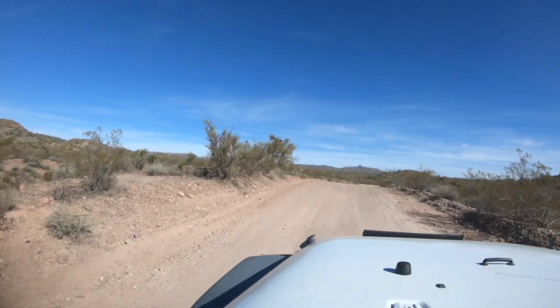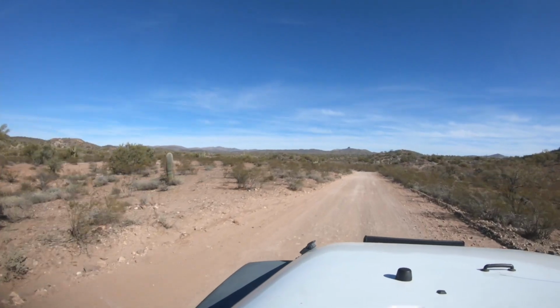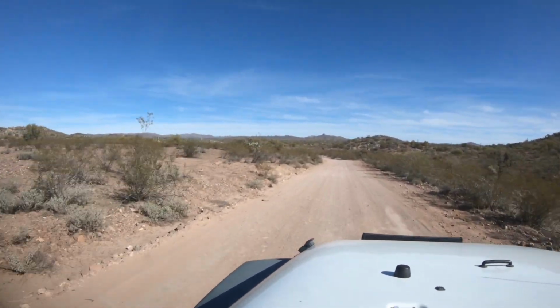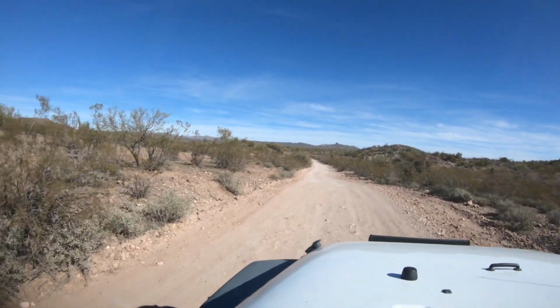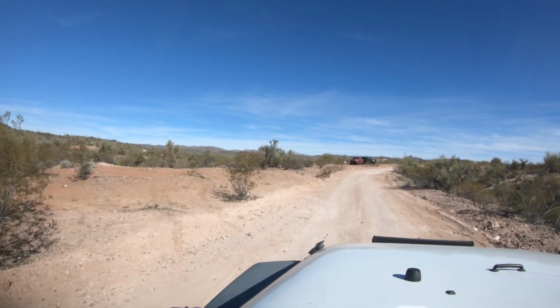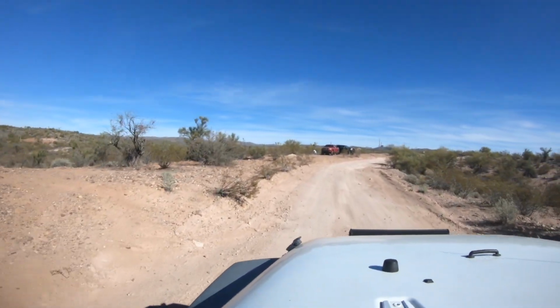So there is currently active mining in the area, so watch where you go and just be respectful of property as you're driving around. Most of this is state trust land, some of this is BLM land, but there is also private land and claims. And every now and then you will see a sign off to the side of the road, and if you see a sign that says claim, badge required, then just be respectful of that, like right there.